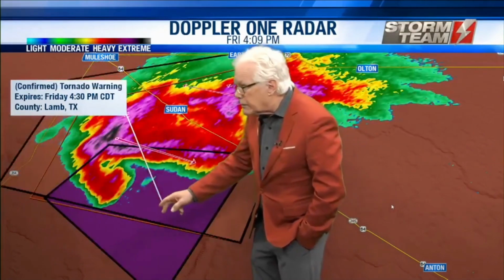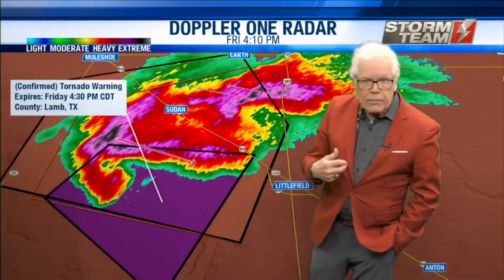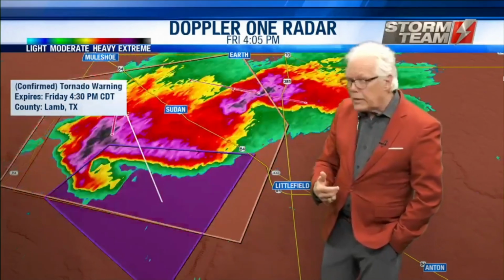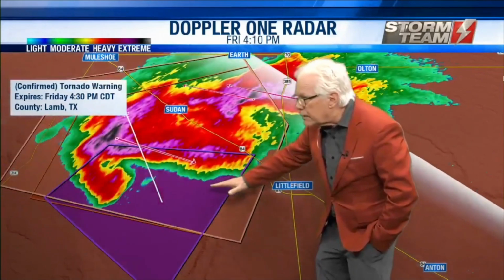So as far as I'm concerned, we have a tornado in Lamb County and Littlefield. Take your shelters immediately. And we'll give you your safety rules here in just a minute. Nevertheless, this is a tornadic storm. It's hit the ground now. I've counted twice that I've seen it. And I'm sure the National Weather Service has their spotters, and they're saying the same thing. They're seeing the same thing that we are. The motion is east-southeast.